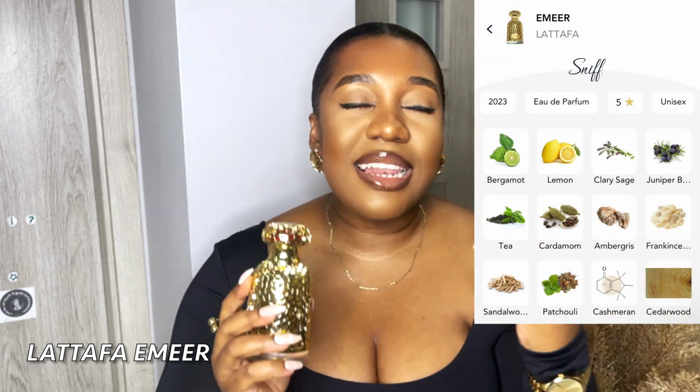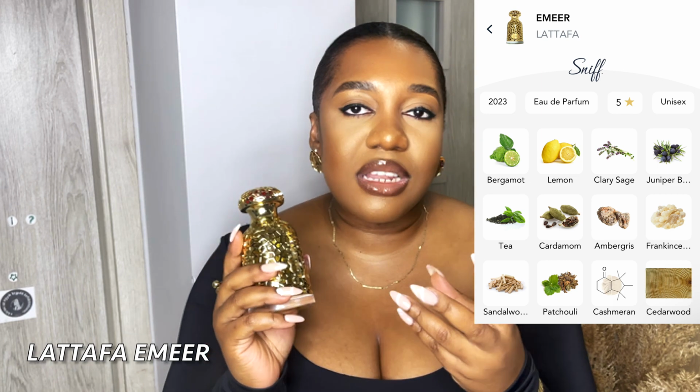Now for those that don't want to break the bank, you want to smell good but on an affordable scale, I present to you Emir by Latafa. Emir is a fresh aromatic citrusy fragrance. It has bergamot in here. I believe it has some citruses in here as well. This also has a bit of patchouli, a little bit herbal, a little bit green on my skin.